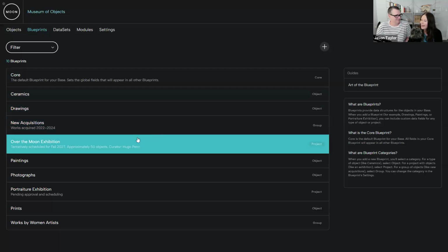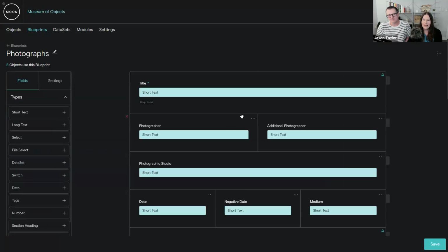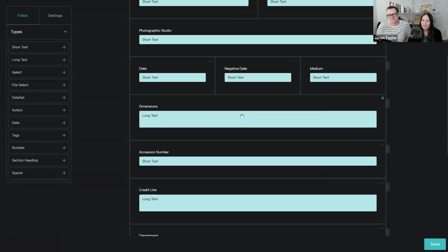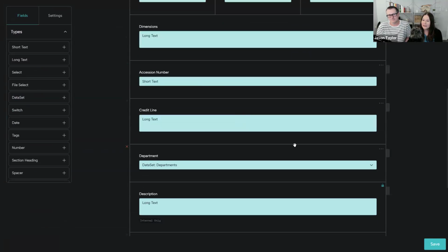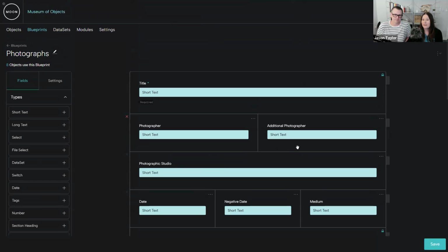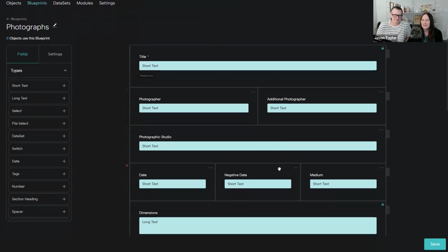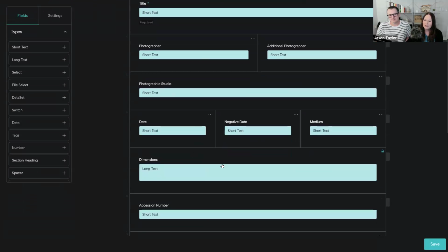Today we're going to look at our photographs blueprint. So I'm going to click in there. And you can already tell that there are more fields here than we saw in the core. Your core fields, though, are going to have a padlock. So we can see that those are coming in. And then we've also set up fields that a photography department might be interested in including, like additional photographer or negative date, photographic studio. And so you can just build the form fields that you need here.